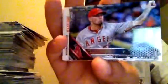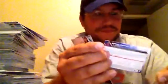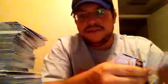We got Griffey in a Seattle uniform again. And we got another one of these, Hector Santiago, but this one looks like a black. And indeed it is, numbered 37 out of 65. And this is not with him in a number 42. So, Hector Santiago fans, rejoice. This is your box.